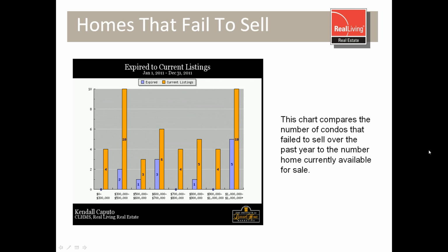Okay, we're taking here a look at the number of expired listings as compared to the current listing inventory that we saw earlier. There has been a reasonable number of folks, particularly in the $1 million range, that have simply said, we're going to give up and not try and sell in this market. If you are not in a forced sale situation, that probably is a pretty good position to be taking in that price range. In the lower price ranges, we are seeing some activity.